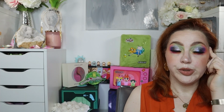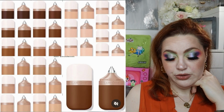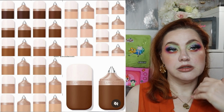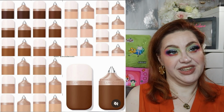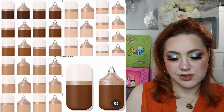Listen, I thought this would be Urban Decay. This is Lancome though. This is the Skin Idole 3 Serum Super Tint Skin Tint. Yes, that's the name. I can't change that. Listen, it looks exactly like the packaging from Urban Decay, just saying.